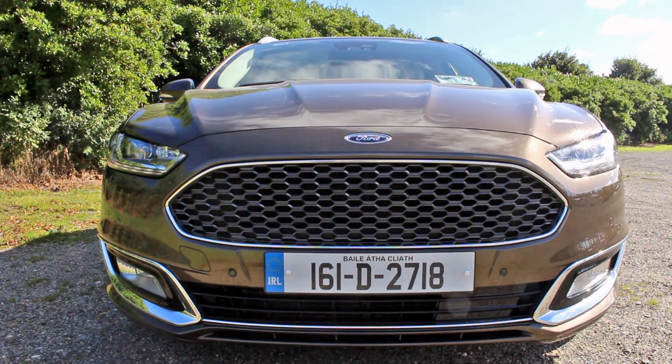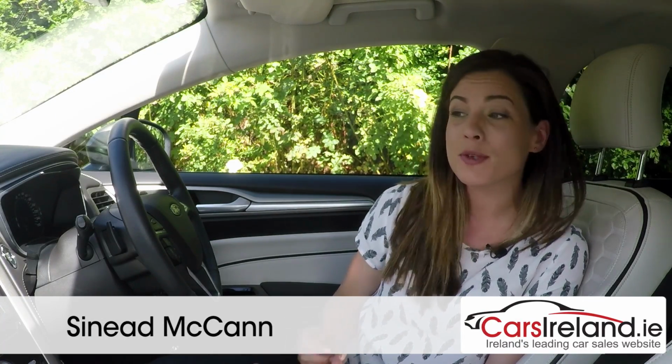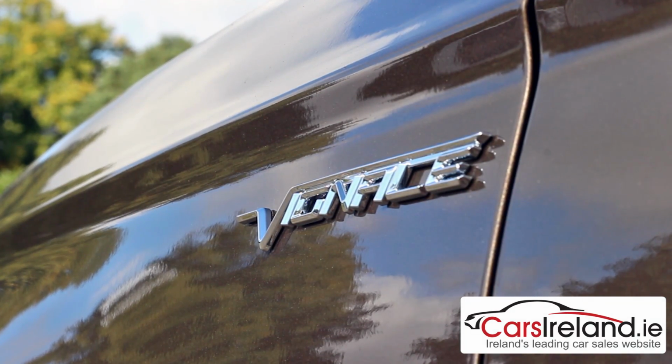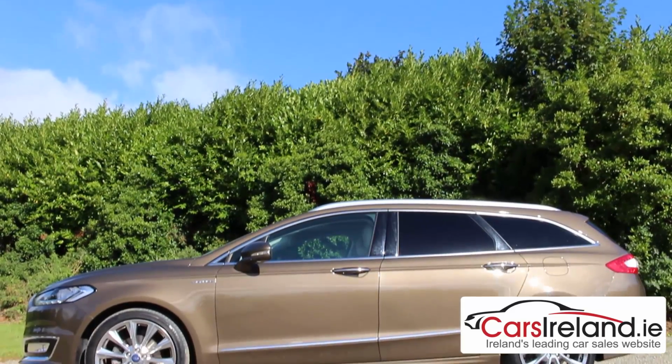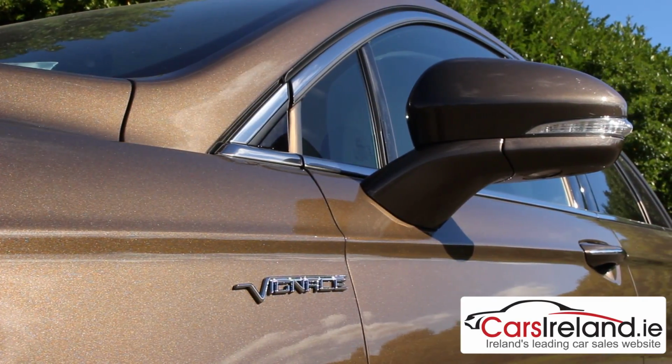This is a Ford Mondeo, but not a Mondeo as we know it. Earlier this year, Ford launched their new Vignale range, which promises a more premium experience from the cars we already know and love. Today we're going to take a look around this estate model to see what other luxurious features they've added to one of Ireland's favourite family cars.